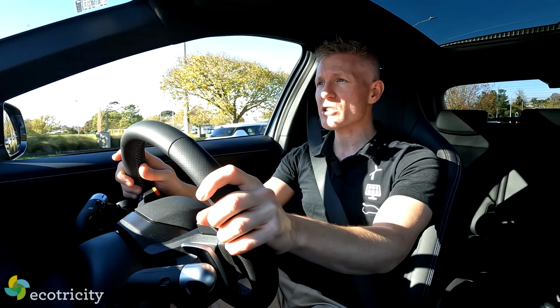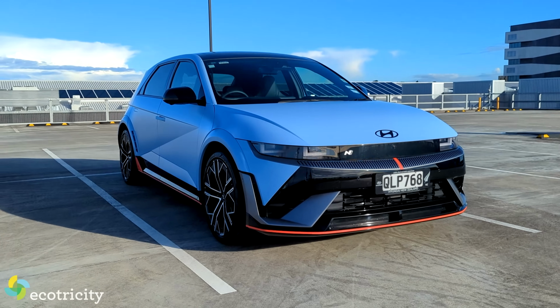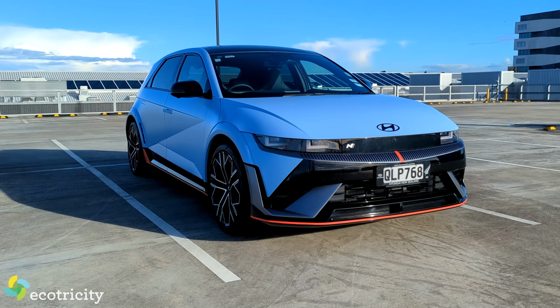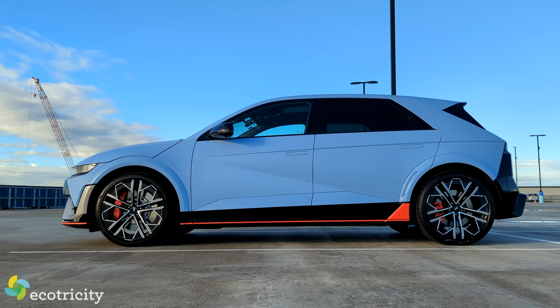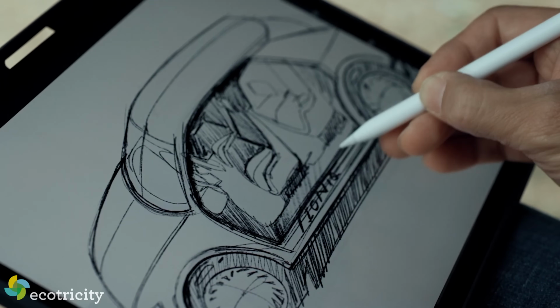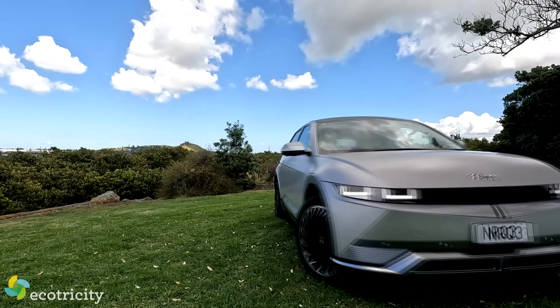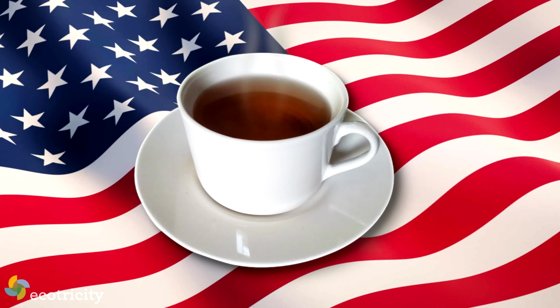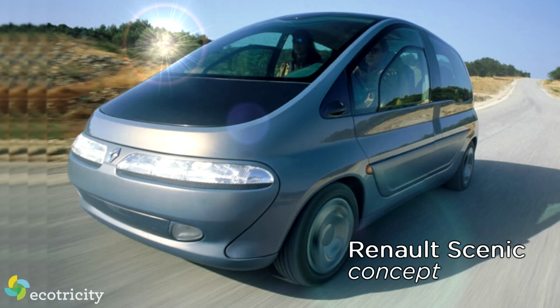But right now, let us talk exterior design. And at first glance, you might think this is just a regular Ioniq 5 with some stick-on plastic bits. And well, you're not too far off the truth. It is the same Ioniq 5 underneath, but it's still a radical looking car with or without the plastic bits. And the Ioniq 5 is one of those cars that somehow left the design studio and made it into production without being watered down like American coffee. You know what it's like. Some cars, they look great in the concepts, but the finished product is, well, yeah.